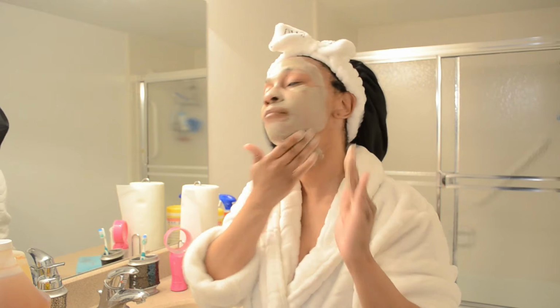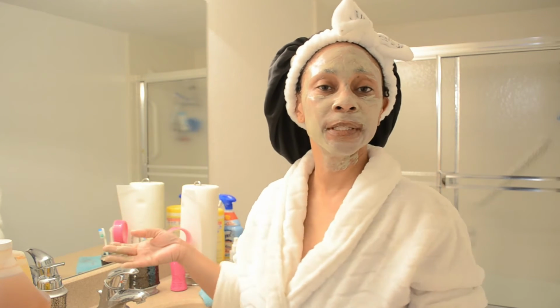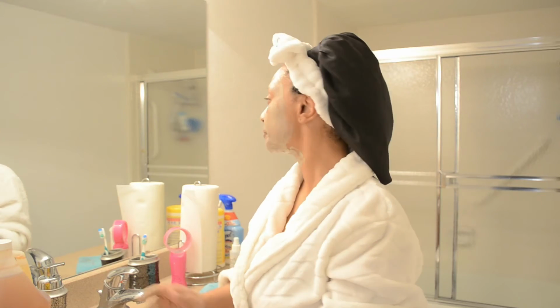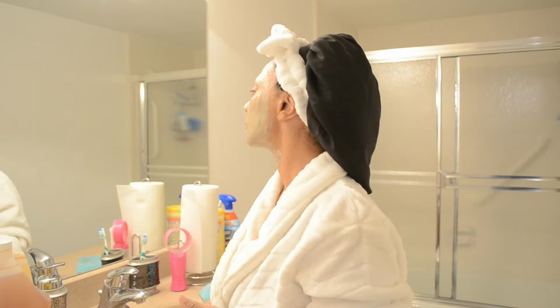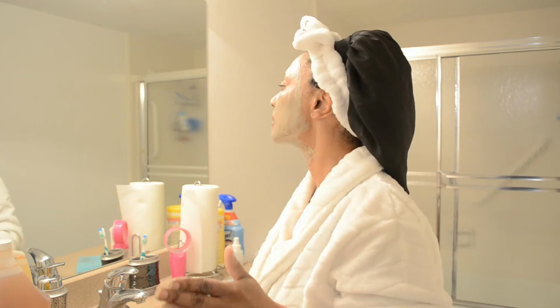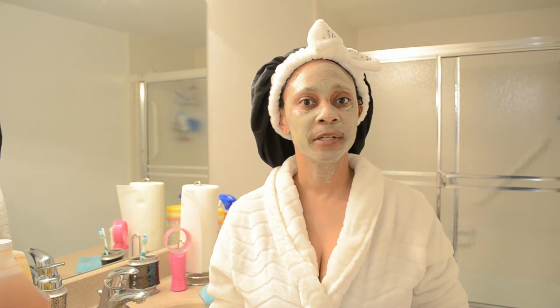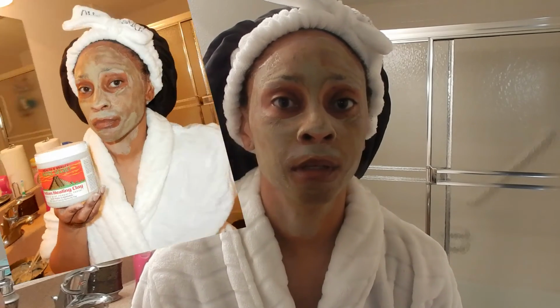And after you apply it, you can clean house, wash dishes, go on about your day as usual, and just let it harden. So now that my face is fully covered with my mask, I'm gonna let it dry. It's feeling very tight right now. I feel like if I smile or widen my face or lips or something, it will crack.